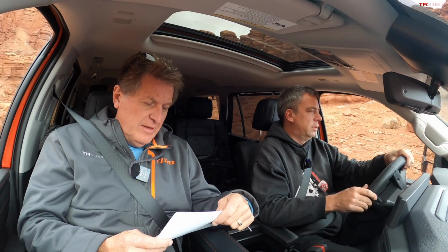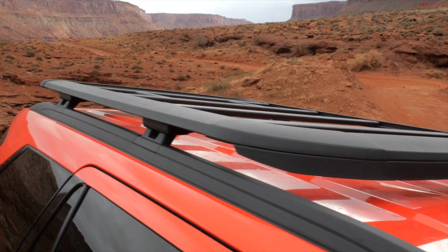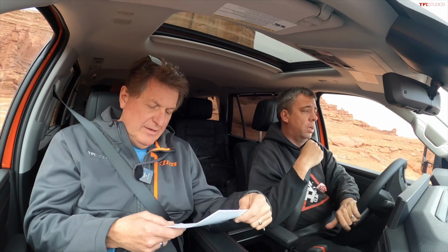And how much do you think the TRD roof rack cost? Oof. It's a sturdy one. It's strong. I want to say $500. $1,395. What? Yeah, it's expensive. Okay. So base price without the options is $76,000, but when you're all in, you're at $80,291 with a $1,595 delivery fee.